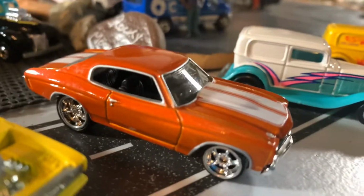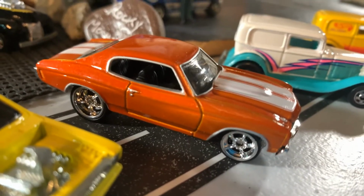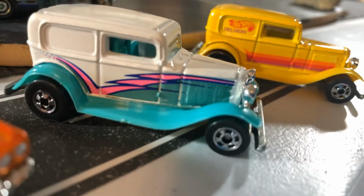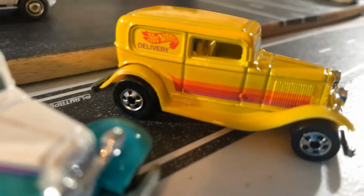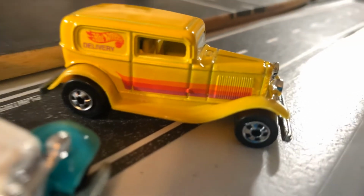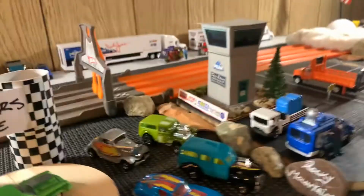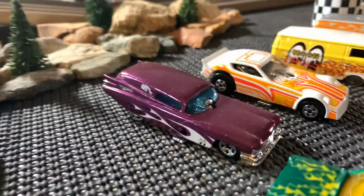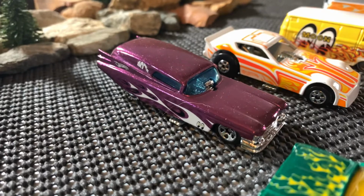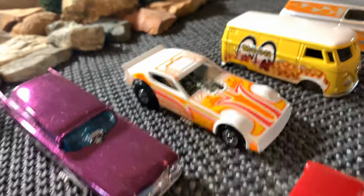Then the Chevelle is pretty sweet. It's really a nice piece too. I like the color. And then the 32 Ford delivery panels. This one is from 1988, which I'm really glad I got a hold of. Got it for a good price too. And then this one's like early 90s. And the Pontiac 59 Cadillac funny car. It was really sweet looking. And the Plymouth Aero funny car.